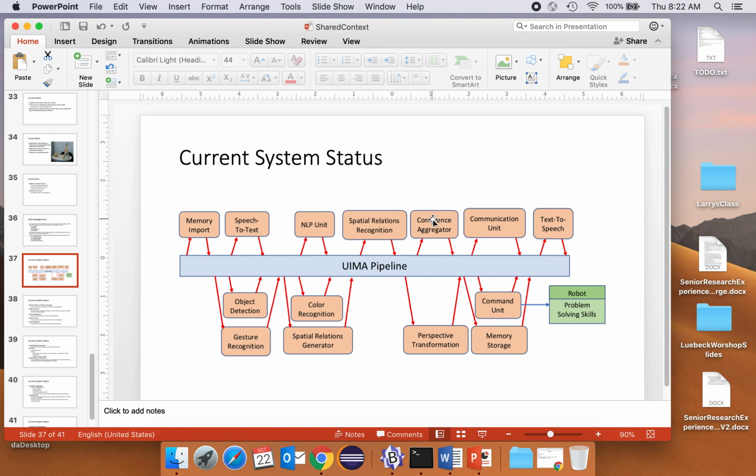This one over here aggregates the confidence. Again, there's some information that we're going to combine. There are some other things that happen in the NLP unit. And so we now have confidence values in each of those in the blocks that is being moved. So then we have some interesting things that go into context a little bit.